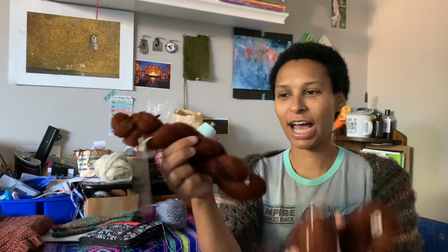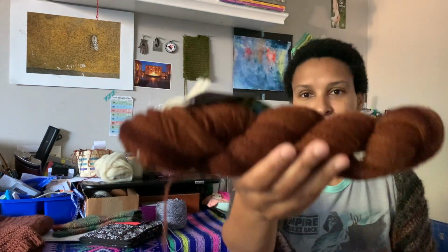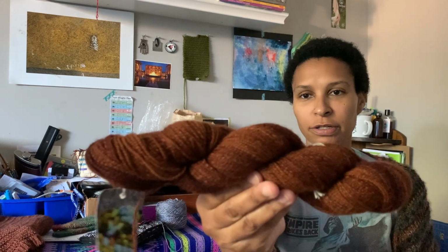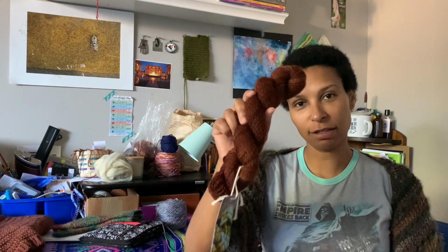What I have from it is this. I have this beautiful yarn. It's kind of fuzzy right now. It is a sport weight yarn. It is spun short backward, like I was saying. This is 85/15 Polwarth and Tussah silk. If I had spun it short forward, it would be a little bit shinier because of the silk, but I spun it short backward, so it's not as shiny.